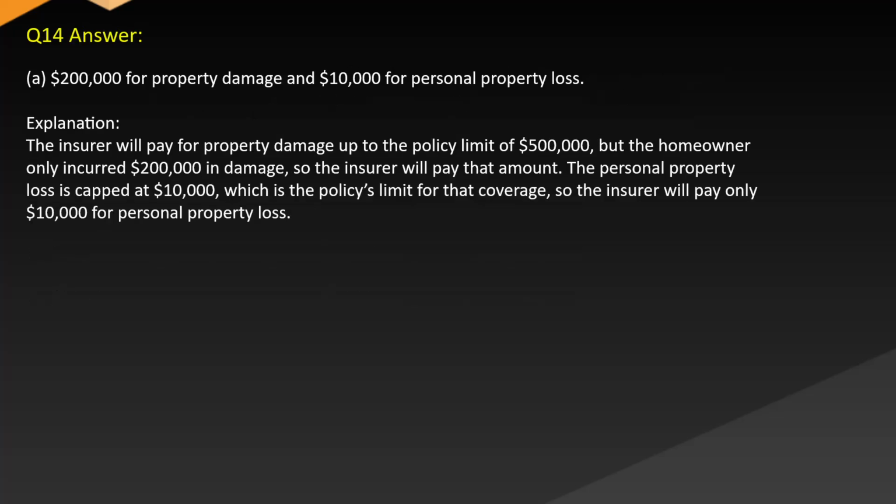Answer A. $200,000 for property damage and $10,000 for personal property loss. Explanation: the insurer will pay for property damage up to the policy limit of $500,000, but the homeowner only incurred $200,000 in damage, so the insurer will pay that amount. The personal property loss is capped at $10,000, which is the policy's limit for that coverage, so the insurer will pay only $10,000 for personal property loss.